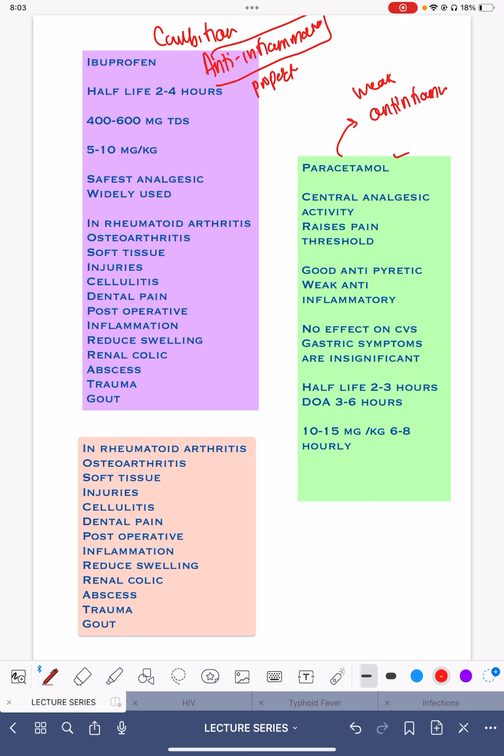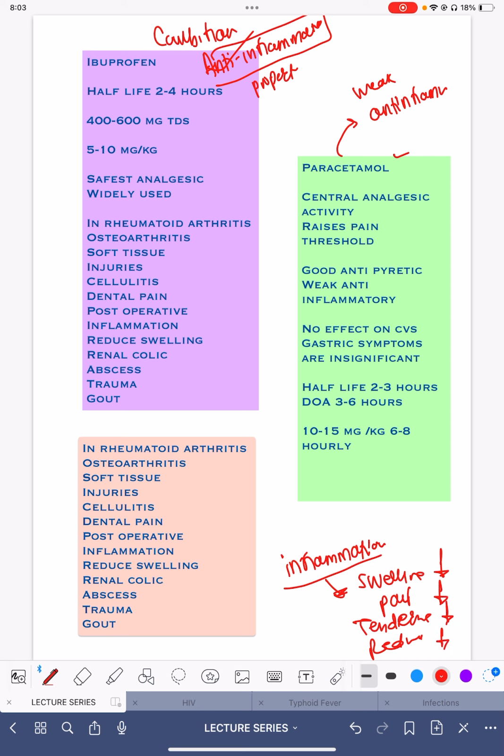The main difference is whenever there is inflammation, whenever we say that a patient has inflammation, there is increased blood flow to that particular tissue, whether it is muscle, bone, whatever it is. So wherever there is inflammation, there will be swelling, there will be pain, there will be tenderness, there will be redness. So if this has good anti-inflammatory property, it means this ibuprofen is supposed to reduce the swelling, reduce the pain, reduce the tenderness, reduce the redness.